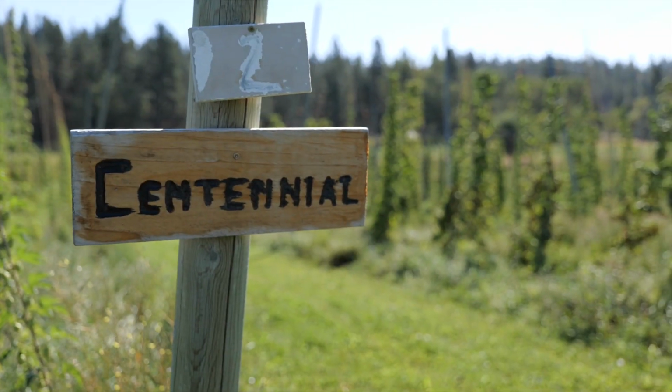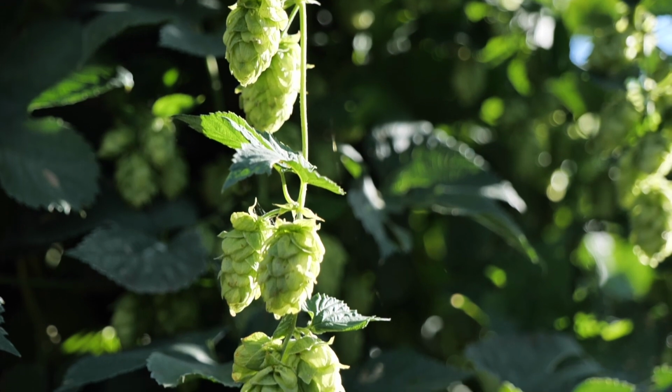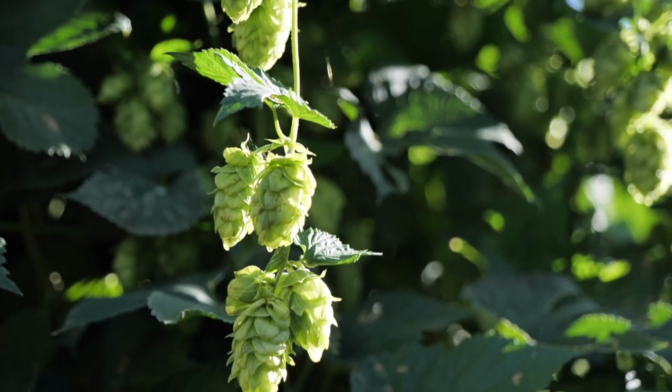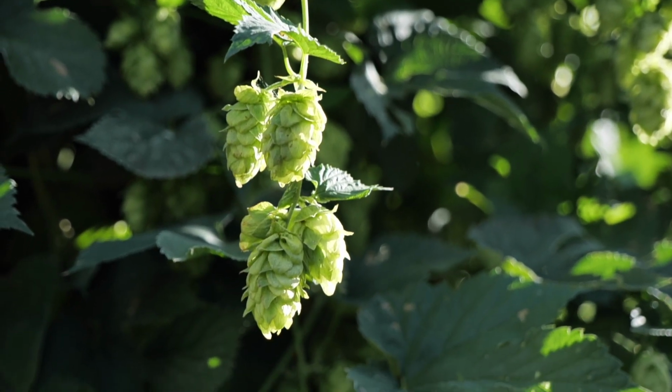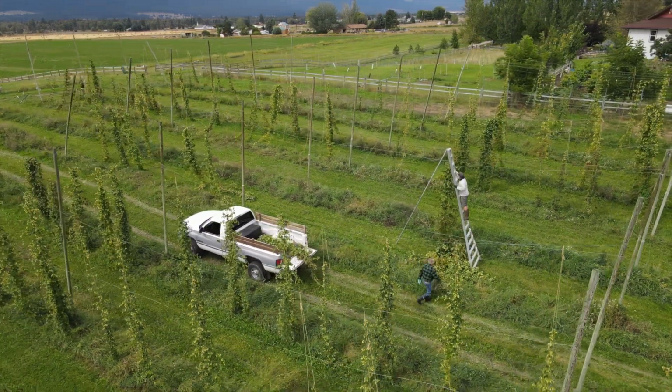We have Centennial, Cascade, Columbus, Chinook. We have some Mount Hood. We have Cashmere, Willamette, Nugget. That's the other one. All the varieties seem to do well here.